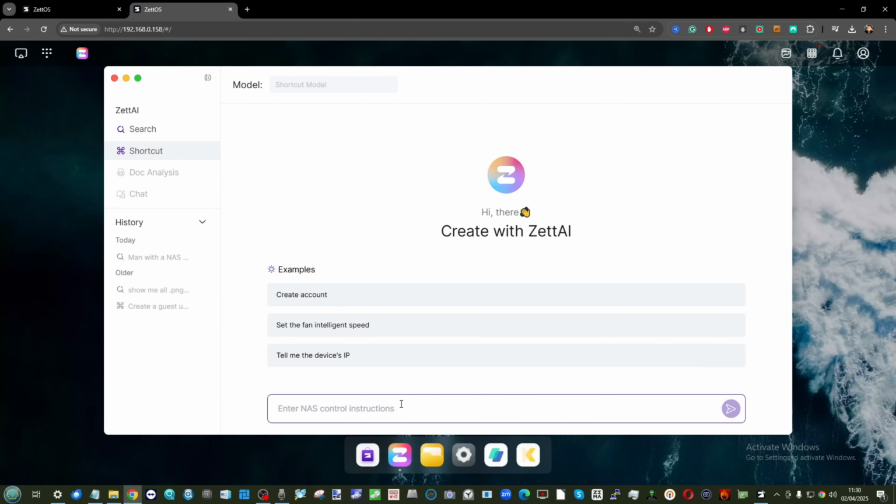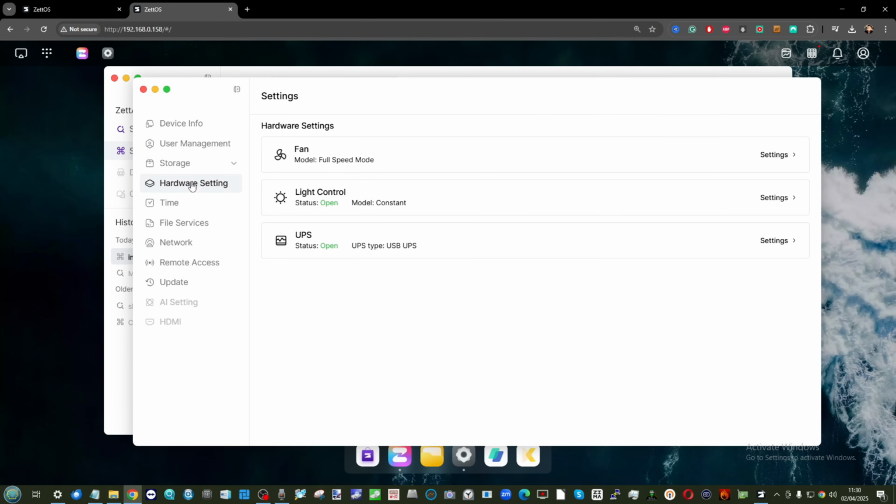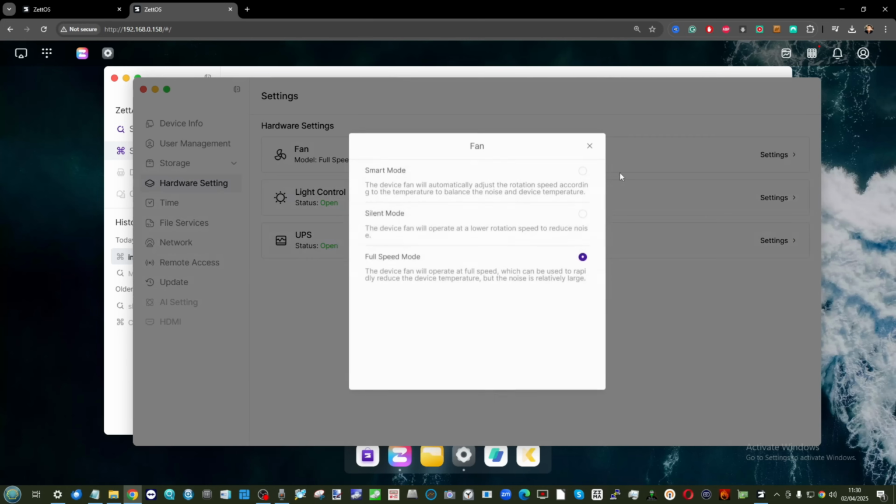Let's say I wanted to increase or decrease the fan speed on this NAS because of noise or temps. So if I put into here, for example, increase the fans, if I put that and then just tap enter and get close to the mic, as you can hear there and saw a notification in the background, it's now increased that fan noise. I've not had to, for example, go into the settings menu there, not knowing where anything is, go into hardware settings and find it within the fan option there.